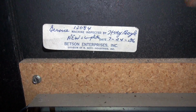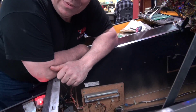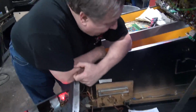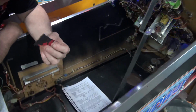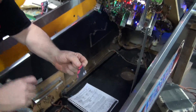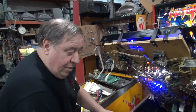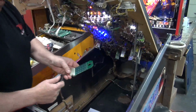Oh, wait a minute, that's something. I'm leaving that in there. I think that's pretty sharp. Wow, new and complete. Well, why would it? Oh, here's where that other sticker went, for the Motordome, that little creep. Thunderdome. How dare him? And look, I want to show you one more thing.